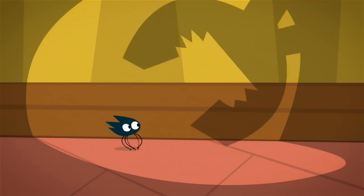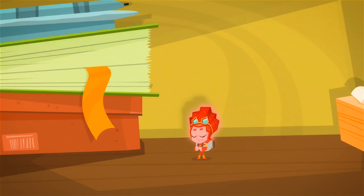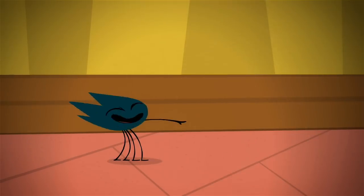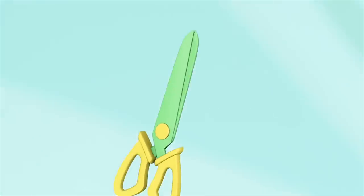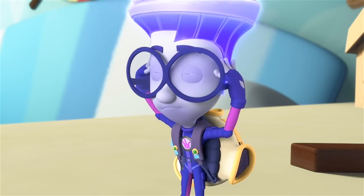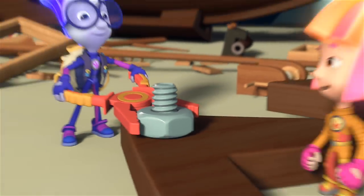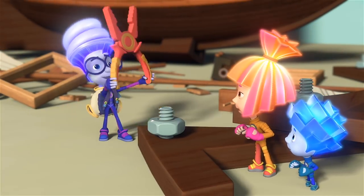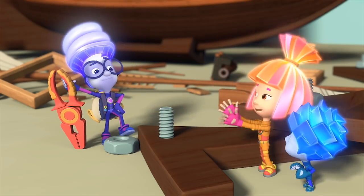A pair of pliers is a great tool indeed. To grab and turn things, it's the tool that you need. Just be careful how you use them, or your fingers you could bruise them. Pliers are a great tool indeed.